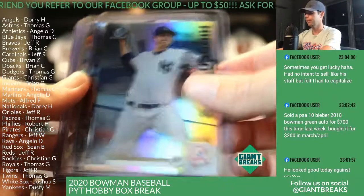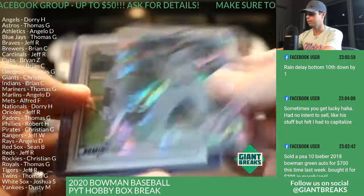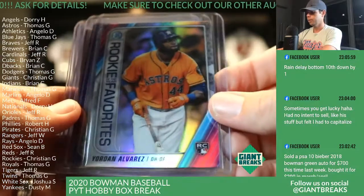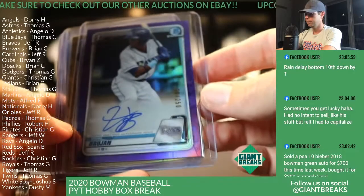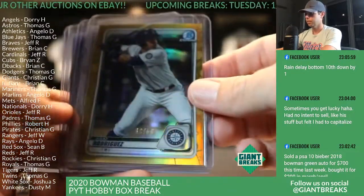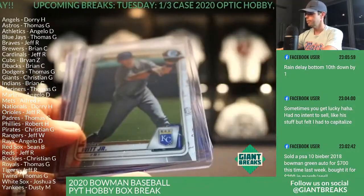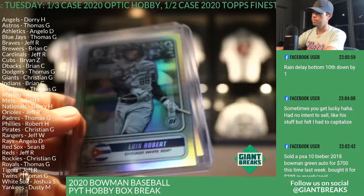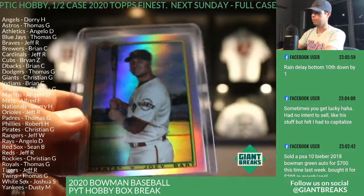All right, so, yeah. Mike King on the hidden finds. Got Pereira on the atomic. The Yanks. Dominguez, Jordan, Rookie of the Year, Rujan to 250 auto. The Rays got Julio to 50. And we've got Bobby Witt, Chrome, Lubob, and Mr. Joey Bart.